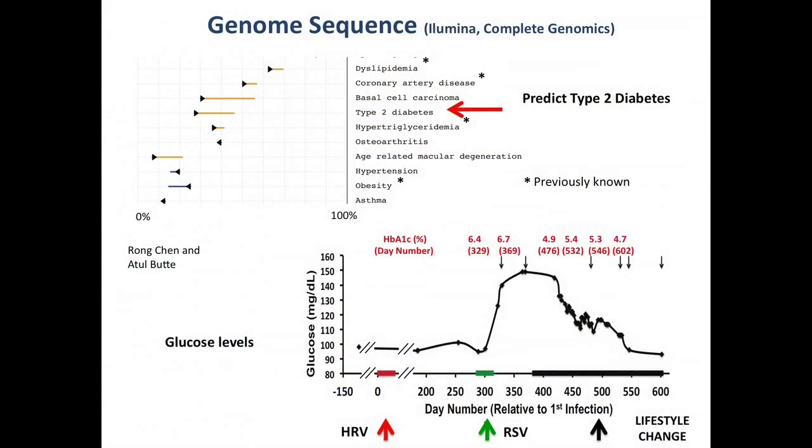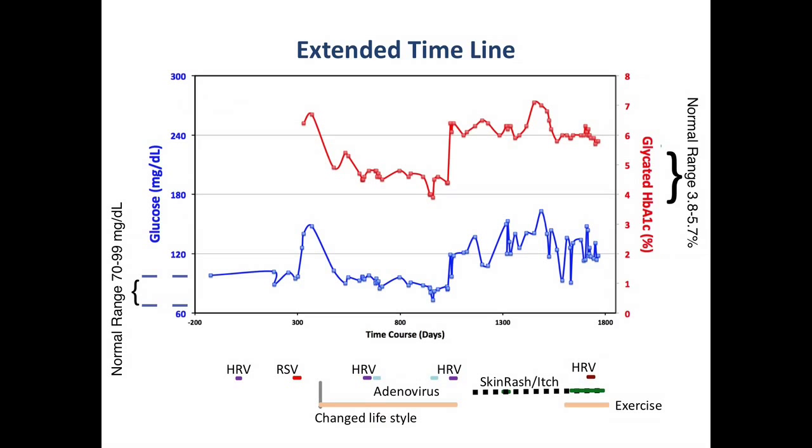To make matters worse, it shot up, and then I got it under control by changing my diet and exercising. But once you know it, it shot up again about 18 months later. So actually, my glucose level is running very high these days. Running seems to be the only thing that keeps it down somewhat. This is something called hemoglobin A1C. It's a measure of high glucose in a different way. So anyway, the bottom line is your genome can be used to predict disease, and then with that information, you can actually manage your health care.